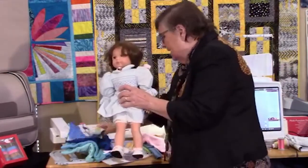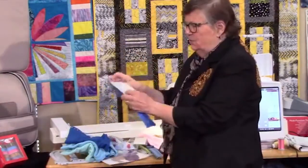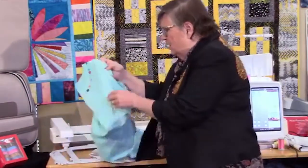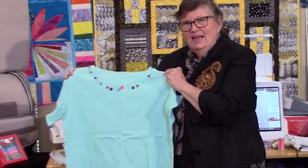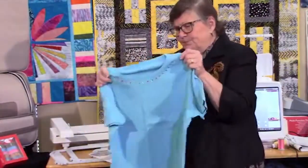But there are so many beautiful stitches. I think one of the favorite things are the sequin stitches. And basically you say, what the heck would I ever do with that? Well, how about changing a plain old t-shirt that you bought into something that has real elegance around the neck by adding sequins with a sequin stitch? And I've got a couple of versions of that here.